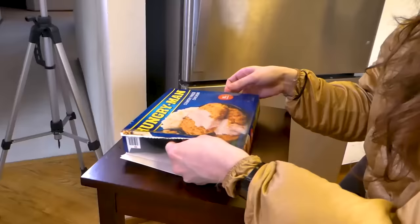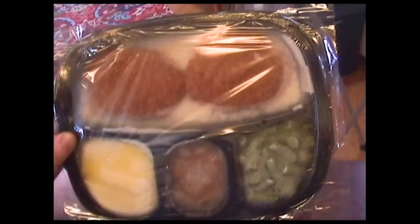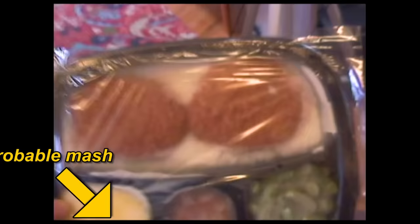You know, honestly, it doesn't look half bad. I mean, it might end up looking a little more pathetic once it's warmed up, but as it stands, it does look like a pretty filling meal. Which one's the mashed potatoes? It looks like this one down here on the left looks like the mashed potatoes, but also the chicken patties look like they're in mashed potatoes.